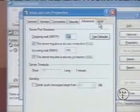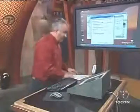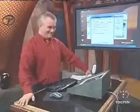IMAP is a great technology. It allows the mail to be stored on a remote server, but you can do everything you can do with normal POP mail, including filter it. You can move it around in folders. You can keep track of it. It's a big improvement. AOL goes IMAP. Check it out. Keyword is Open Mail Access on AOL. Back to you guys. Thanks, Leo.